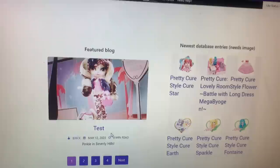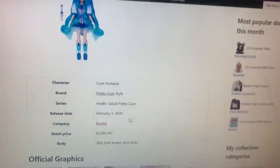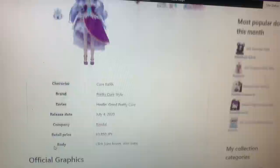For example, this doll just got added. I just got this doll, so I can add her to my collection, which I already did, but you can add her to your collection. And Peggy made this. Peggy was working on this today, I think, because there's a bunch of new Pretty Cure stuff in here, which is awesome. I have Cure Star too. Let's add her to my doll collection.